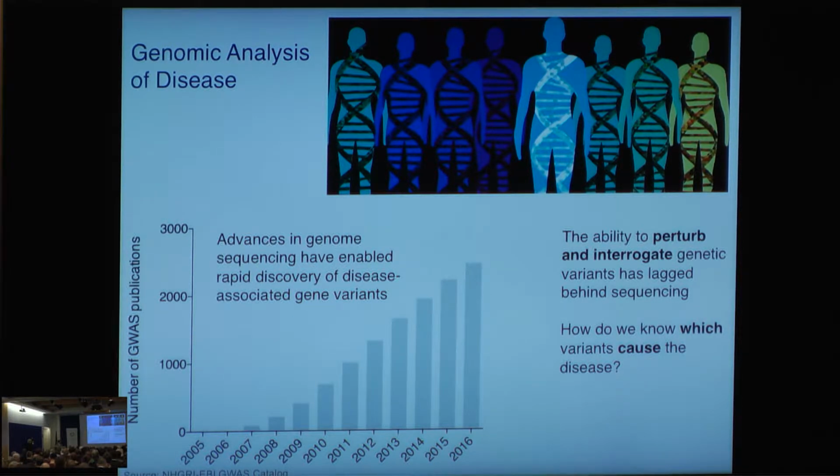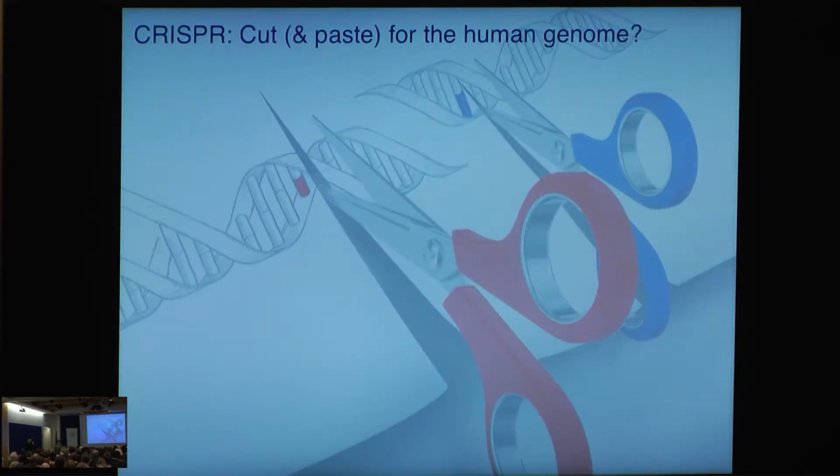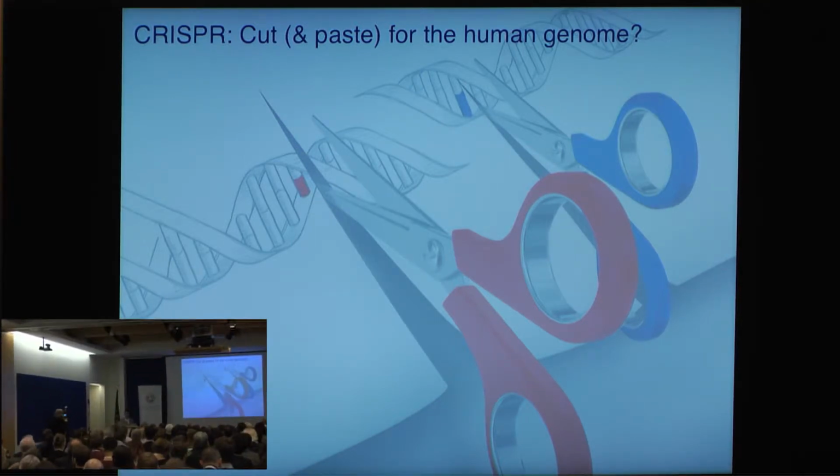And so we and many other labs have been very interested in using these molecular scissors called CRISPR for DNA that can be used to cut or to modify DNA. Often you might hear this colloquially referred to as cut and paste, just like you have cut and paste in Microsoft Word, cut and paste for the genome. But really, we've delivered well on the cut side of things and not as well on the paste side. And both of those are pretty important. So I'm going to give you a tiny bit of background on cut and then tell you about our pilot project, which is about paste.